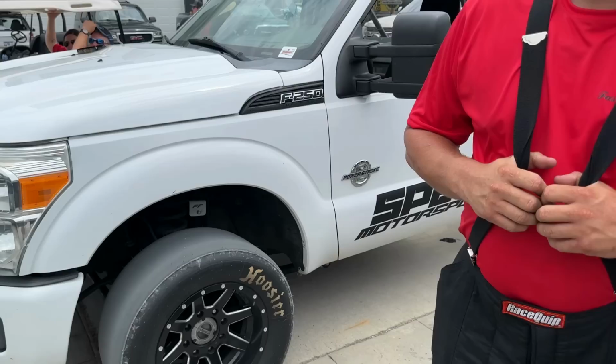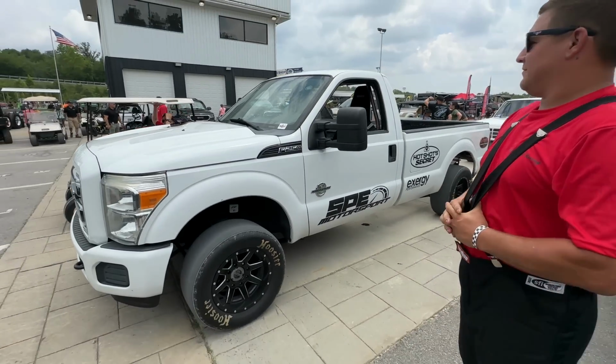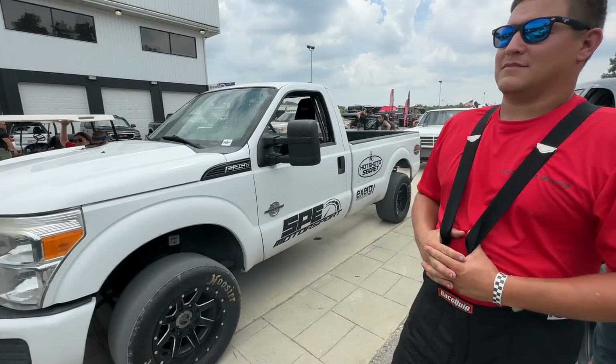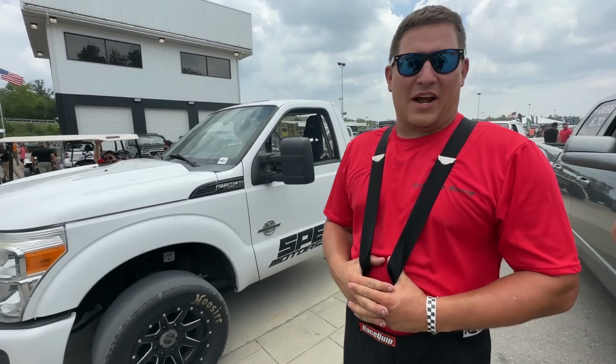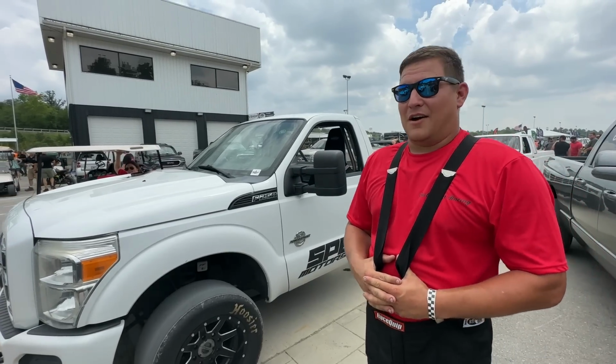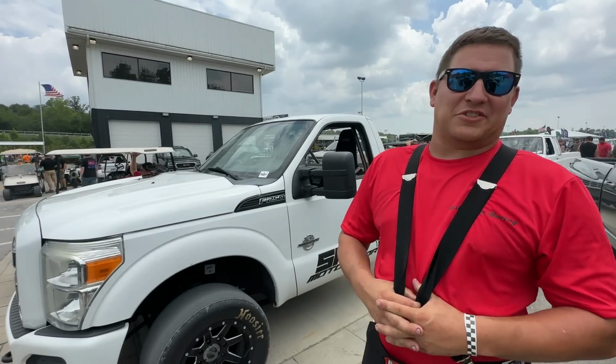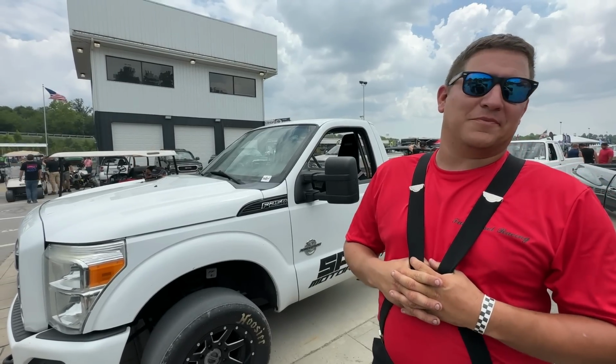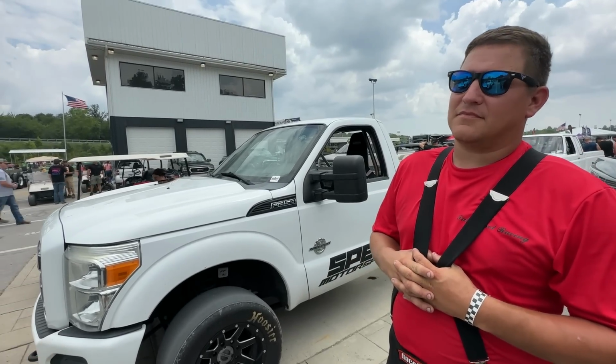Nice truck. We got a little more of an unusual truck here. We have a 6.7 Power Stroke. So this one goes out to David. Real race truck here. What's your name, sir? Brad Help. And what do you do for a living? I work full-time in construction. Okay. What kind of construction you in? Heavy commercial. Okay. Nice. What are we looking at here?